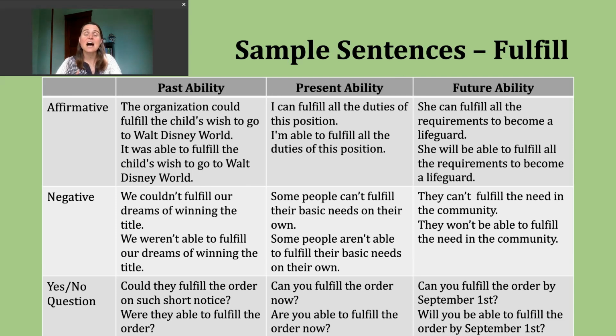This might be a sentence someone who's interviewing for a new job says after they've sort of reviewed those duties or responsibilities of a particular role, right? They're sort of suggesting, I can complete all of these tasks. I can do all of these things that are being asked of the person in this position.